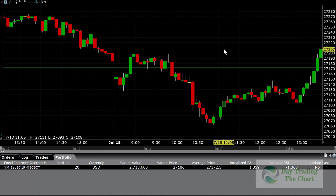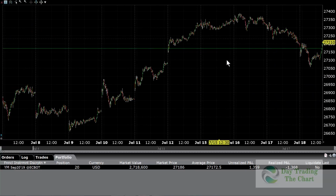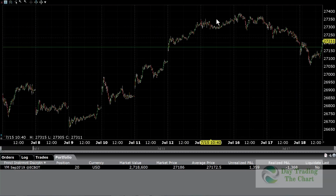Okay, YM shooting up here. 2,000 into it now. It looks like it's just going to run to me. See, if you look at the chart in a bigger perspective like we did earlier, it had moved up, come back down and bottomed down here. You can see it maybe moving up a bit.